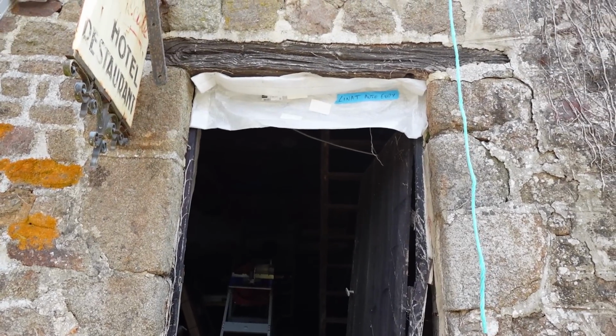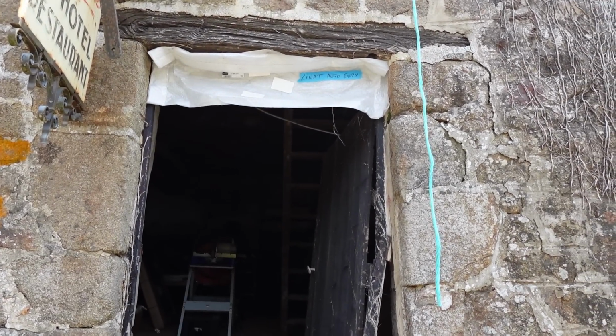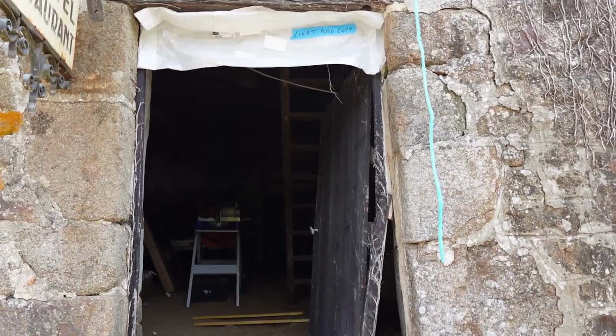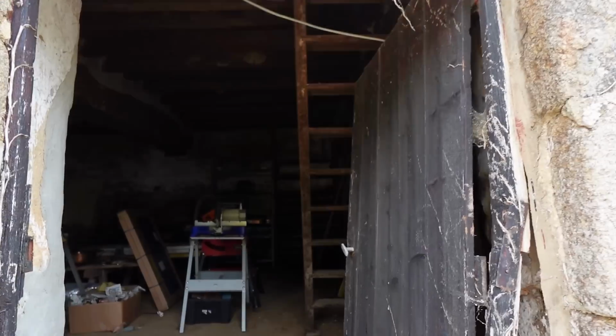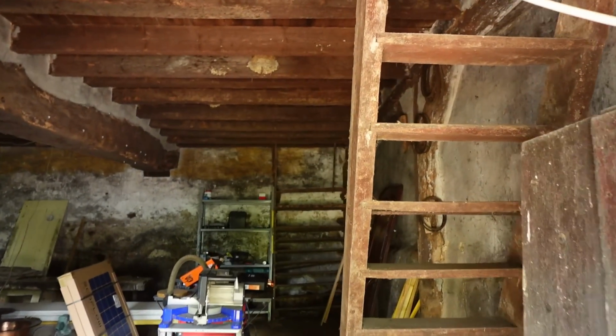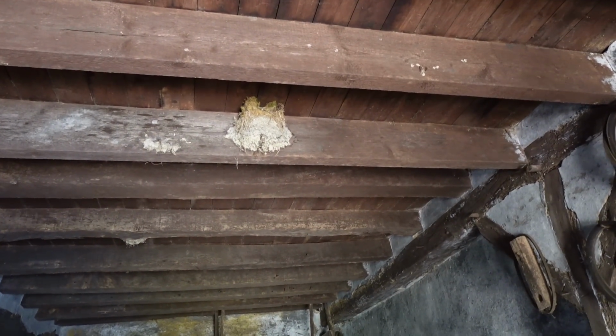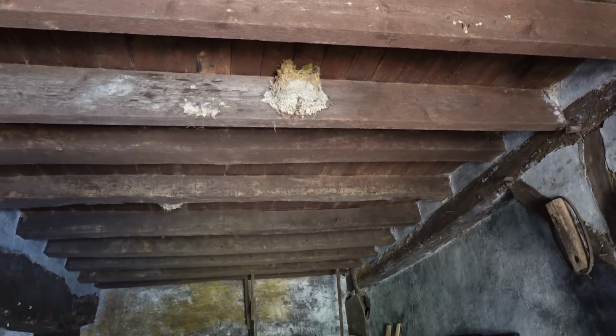Yeah, I've put that bit across the top because we have migratory birds coming in and they swoop through the top there because there's a gap there and they nest, which unfortunately they can't this year. They'll have to pick the barn next door. So I've managed to gently deter them this year. Anyway, I'm getting off my train of thought.